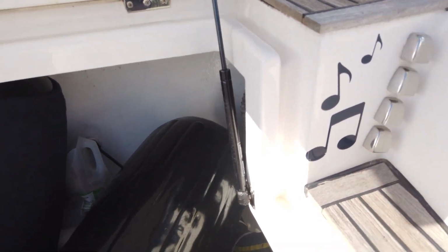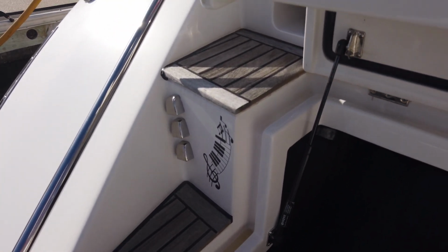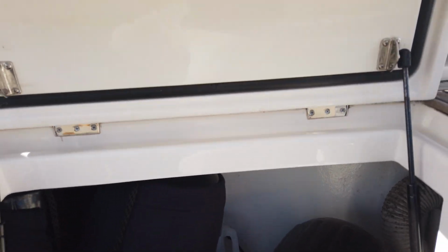Excellent storage back here in the lazarette. This is a perfect place for fenders. A lot of owners will put their tender fuel down here, oil cans, anything that they want to keep separate from more of the living quarters of the boat. This is where all your fuel lines and water lines vent. You have stainless steel grab rails leading up the transom. And again, this is a lazarette. It is absolutely spotless.